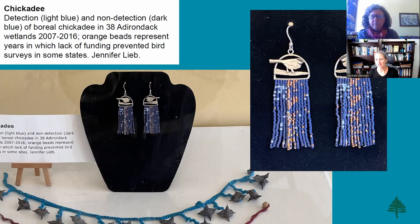38 of our wetlands. We sample about 60. I picked some that we had the best data for, just to equate to the length of an earring. We didn't want to have earrings that were this long. So 38 sites, and each string represents a year starting in 2007 and going through 2015. So a decade worth of data, or 2006 to 2015.